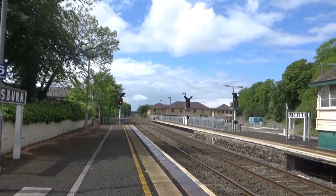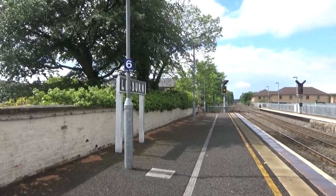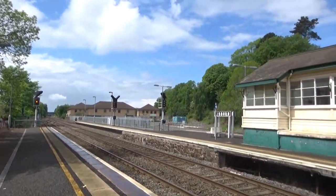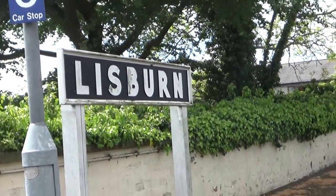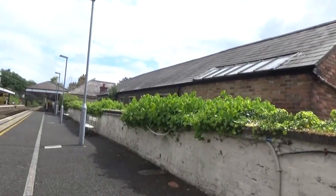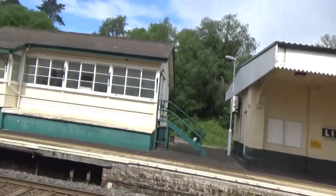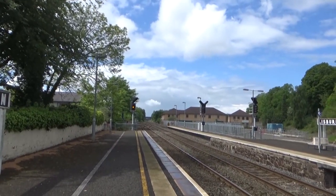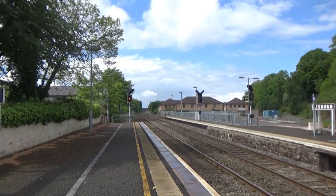This station is very reminiscent, with signage, to that of Birmingham Moor Street and Leamington Spa and Malvern Link, because of the fact that the station signage looks like this. Quite old-fashioned, handcrafted, which is quite nice. The station itself is very, very scenic. This part of the line is very nice. So I do look forward to seeing really what pops up here.